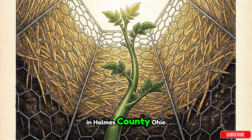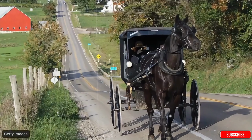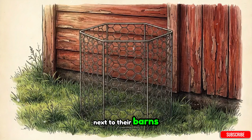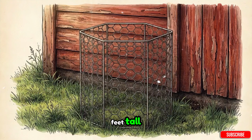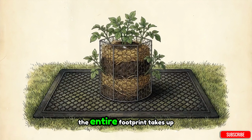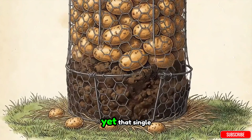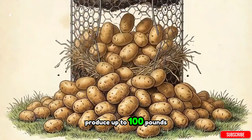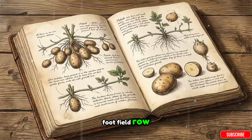In Holmes County, Ohio, among one of the largest Amish populations in the country, growers bypass the traditional row entirely. Next to their barns, they use simple wire cylinders, 2 feet across and 3 feet tall, lined with straw and filled with compost. The entire footprint takes up less ground space than a standard welcome mat. Yet, that single 4-square-foot tower can produce up to 100 pounds of potatoes, heavily outproducing a 30-foot field row.